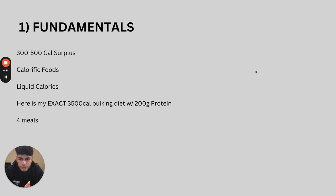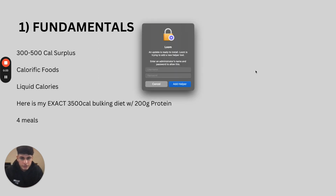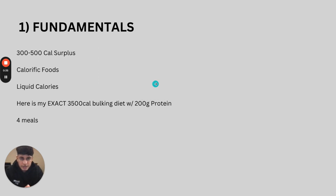So, fundamentals, we all know this: 300 to 500 calorie surplus, we don't go over, we want to keep it lean, and we want to be focusing on calorific foods. So there are certain foods that do not fill you up as much, but have a lot of calories. So a perfect example is rice and pasta.